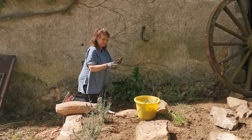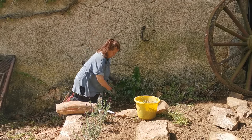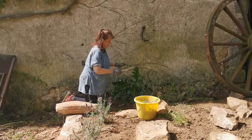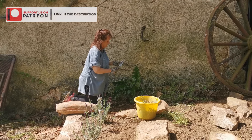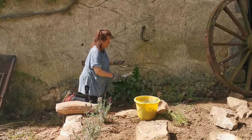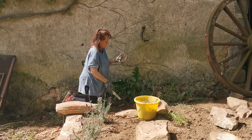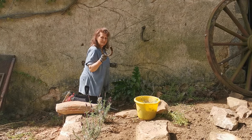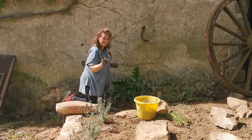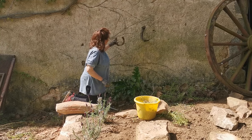Oh, look what I've just found. Another horseshoe. Somebody's wishing us lots of luck because we keep finding horseshoes, don't we? Yeah. Oh, that's nice.